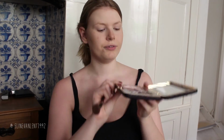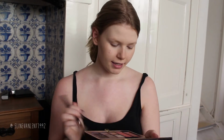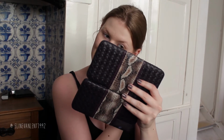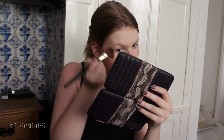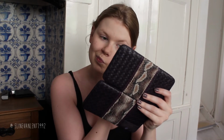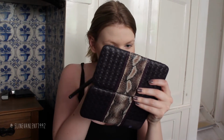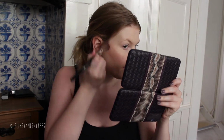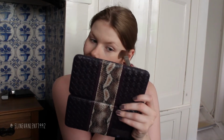Okay, blush. Using it out of my Tarte palette that I use as my mirror today. Oh my god, I don't want to look at how much time I still have left because that costs time. Highlighter also out of my Anastasia palette with just the same brush to save some time. Oh my god.